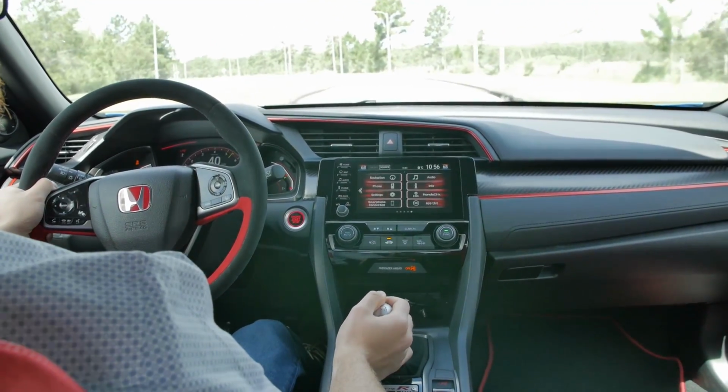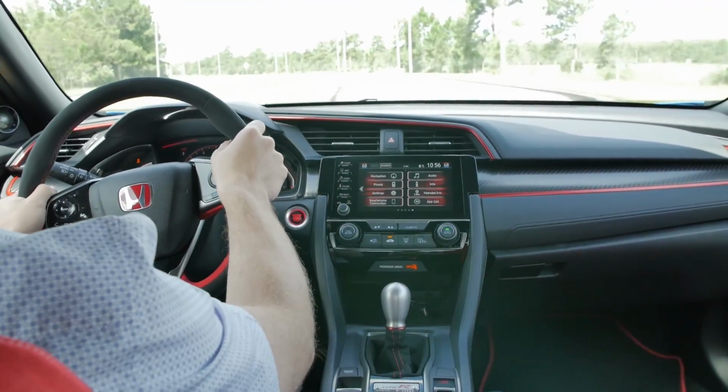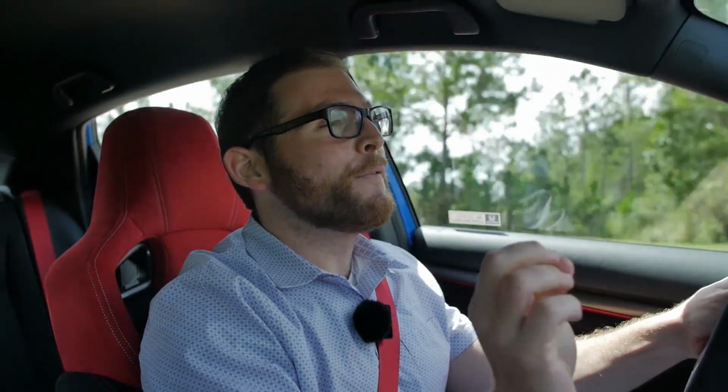Second is a little hard to hit sometimes, but I got it there. It gives you a little beep to let you know when to shift. Oh, yes, and then it pulls and pulls. So this car is front-wheel drive only. There's no all-wheel drive added to it. So it means that launching is not the best thing that this car is for.